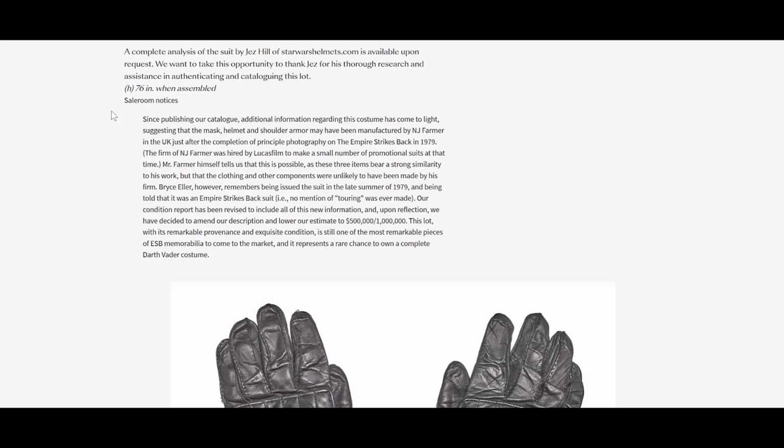Bryce Eller, however, remembers being issued the suit in late summer of 1979 and being told that it was an Empire Strikes Back suit, i.e., no mention of, quote, touring was ever made. Our condition report has been revised to include all of this information, and upon reflection, we've decided to amend our description and lower our estimate to $500 to $1 million. This lot, with its remarkable provenance and exquisite condition, is still one of the most remarkable pieces of Empire Strikes Back memorabilia to come to market, and it represents a rare chance to own a complete Darth Vader costume." So that's their update after receiving feedback from other people that have brought more information to their attention.